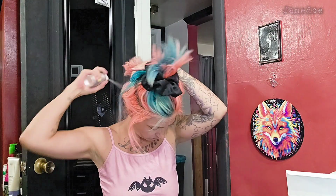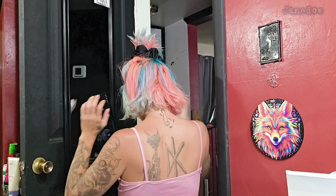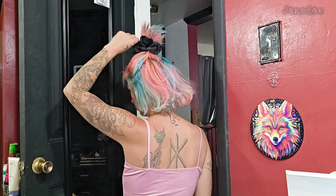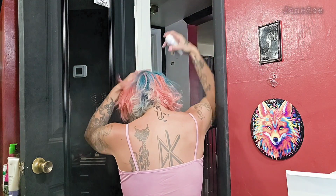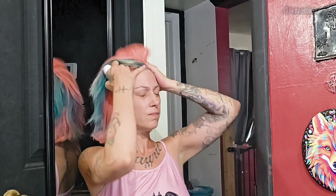So it is an aerosol, keep that in mind. If you have issues with things like that, just make sure you ventilate. Just know it's got some power. So I'm really trying to target all of my roots. So the Living Proof Clean Dry Shampoo is supposed to clean and care for your hair just as well as a rinse out shampoo. It's supposed to leave no visible or textured residue, and it's supposed to also balance the sebum levels to extend time between washing.